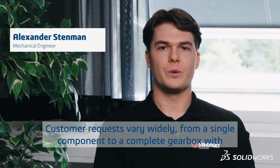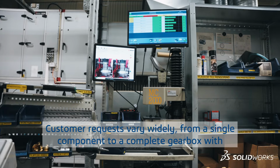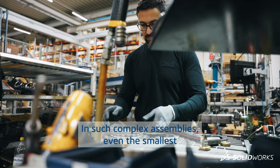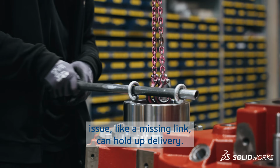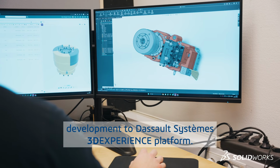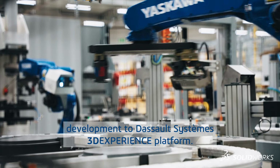Customer requests vary widely, from a single component to a complete gearbox with hundreds of parts and multiple stakeholders. In such complex assemblies, even the smallest issue, like a missing link, can hold up delivery. That's why we've moved our product development to Dassault Systèmes' 3DEXPERIENCE platform.